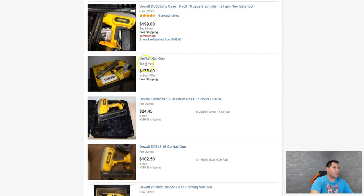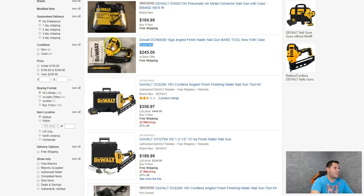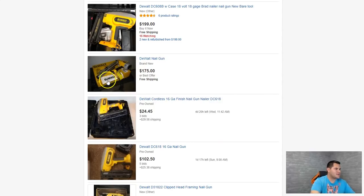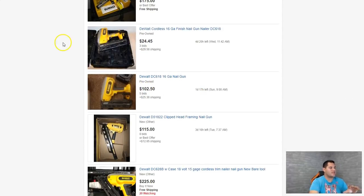This one right here, again, brand new, horrible picture. It's a dark picture. Again, dark picture. Make it nice. Make it a nice picture. This one, it's not like a horrible picture, but you see what you get. There's a case. You get the nail gun. You get instructions. Cool. This one down here, you get a case, instructions, nail gun. It's very dark, dirty. Clean it up. So that's just one tip.